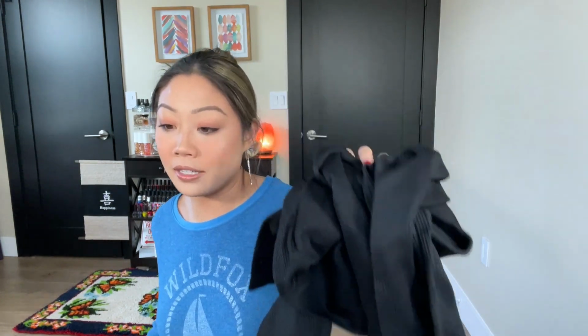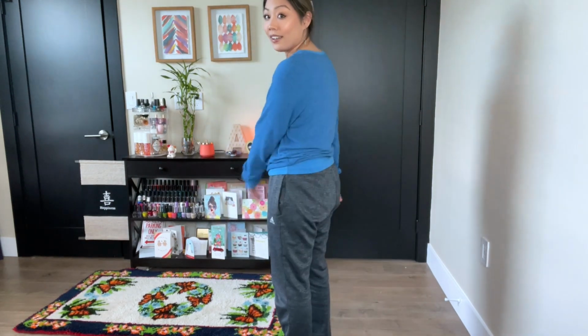Okay. It's not giving what this is giving. This is giving sexy-er girl who's got her life together a little bit and can do whatever. This is giving daily uniform, I'm not gonna lie. I pick out a different sweater and different sweats if I'm around the house.